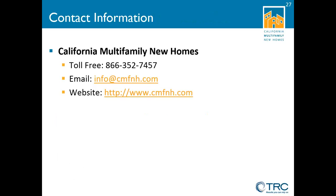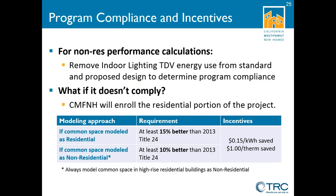Okay. Can you explain why we ask folks to remove lighting from non-residential space? Sure. So for our program for CMFNH, we're not allowed to incentivize on lighting. So when we are determining our compliance for the program, if it is a non-residential high-rise multifamily project, we remove that line item from the compliance calculation to then calculate a new compliance total. We know that model and forms still need to be done for state compliance. They're just not something that's included in our program. Indoor lighting is not. Great. Thanks, Megan.